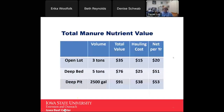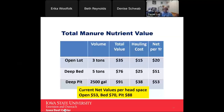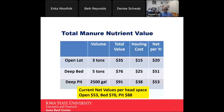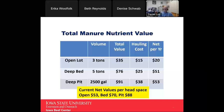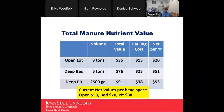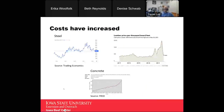And if you look at what's happened to fertilizer costs, and this was an update from last year, there we're looking at open lot values of $53 a head and values in the pit confinement of nearly $90 per head. So that factors in as well. So if you are a farmer feeder, you're utilizing your manure, doing it effectively, and having a manure management plan that allows you to utilize those nutrients, then that has a lot of value in terms of offsetting costs for construction of these different feedlot facilities.